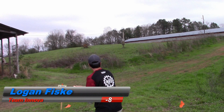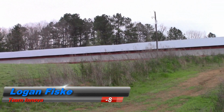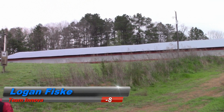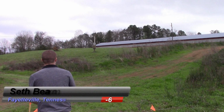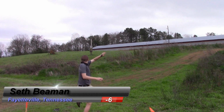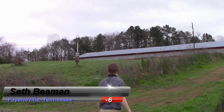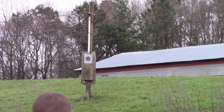If it had come out, I think it would have been parked. Instead, it's going to be a little short right. Logan grip locks one a little here, and holy cow, he crushed it. This one's going to go over the chicken shack, so it's not out of bounds. I imagine they didn't think anyone was actually going to throw it over there. But he is going to have to play it from the other side of the chicken shack.